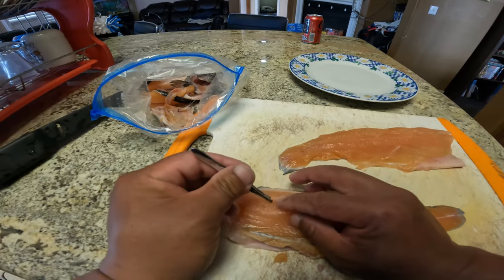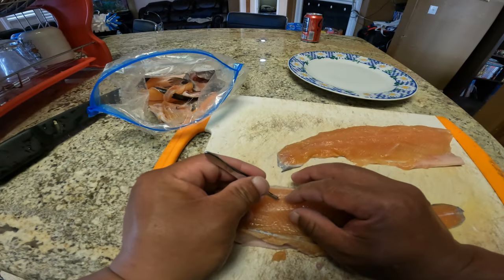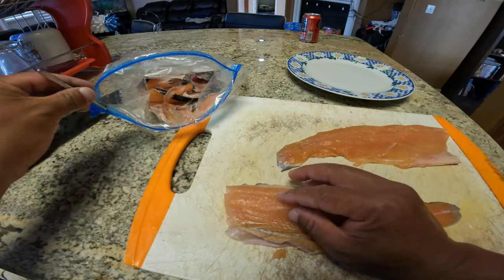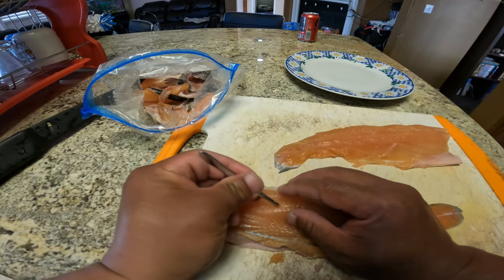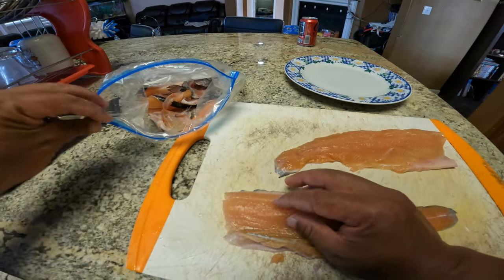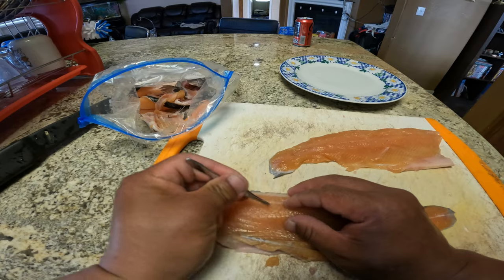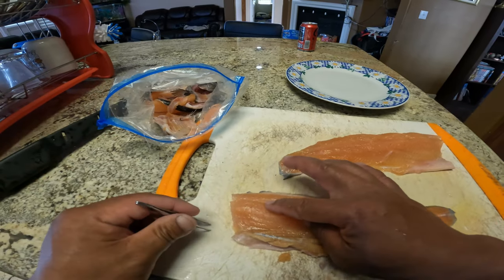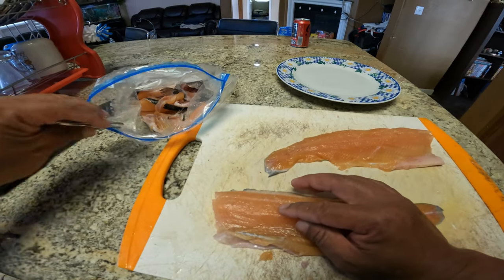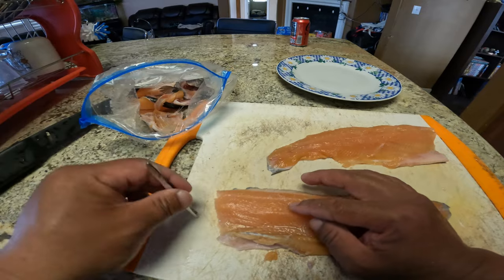When you pull out the bones, don't make a mistake like I did when I first started. Always pull in the direction where the pin bone steps into the flesh of the trout. If you go in the opposite direction, say upward instead of downward, and you pull it upward, then you'll take some of the flesh with it. And by the time you're done, it's basically like cutting it out.